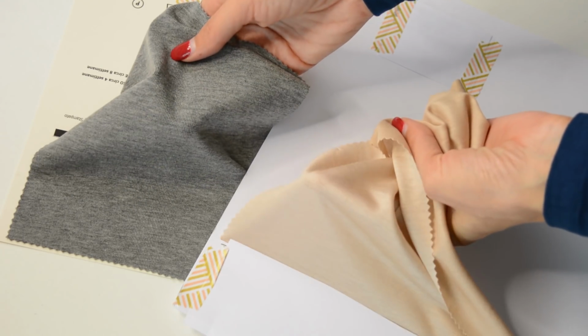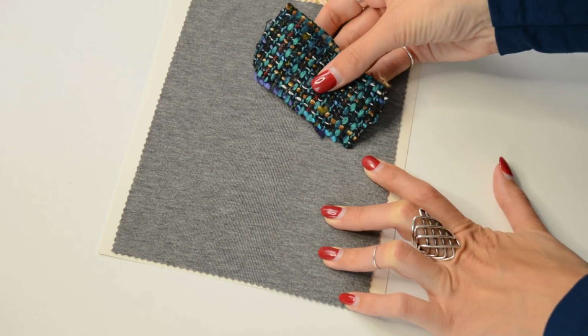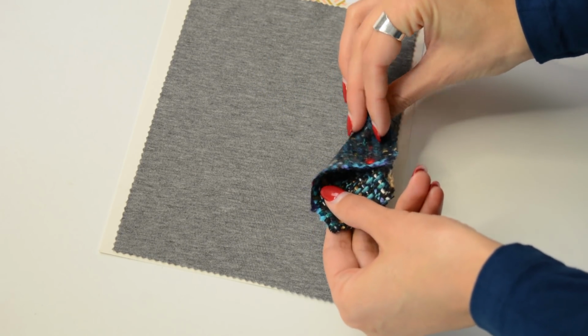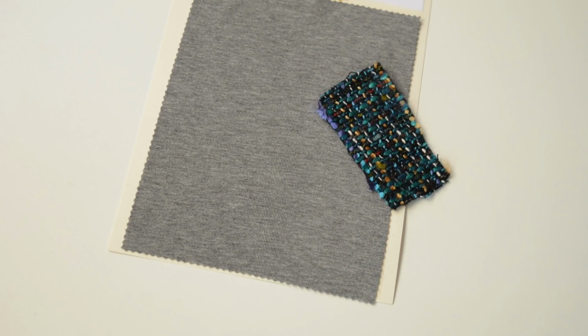If you compare how they fall, you can really tell the difference. This gray one was knitted. A woven version of a midweight fabric would be this little tweed thing. It wouldn't do for a winter jacket yet. It's too thin, right? It's not heavyweight enough. It's midweight, and you can also see here clearly that it's woven with the color.